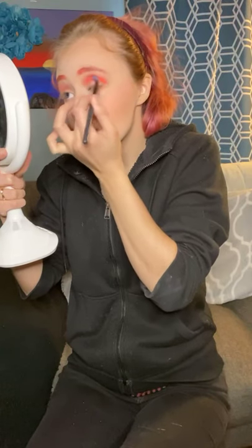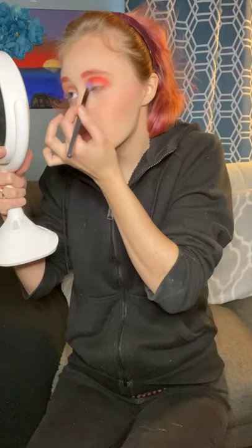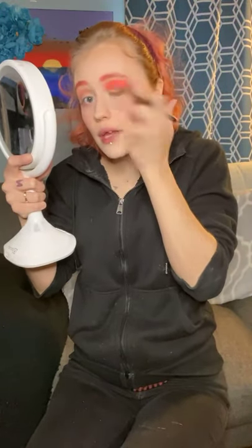And that transitional color does so much to keep the red from going straight into my eyebrow. It really leaves the ability to have that blend right there in between the eyebrow.